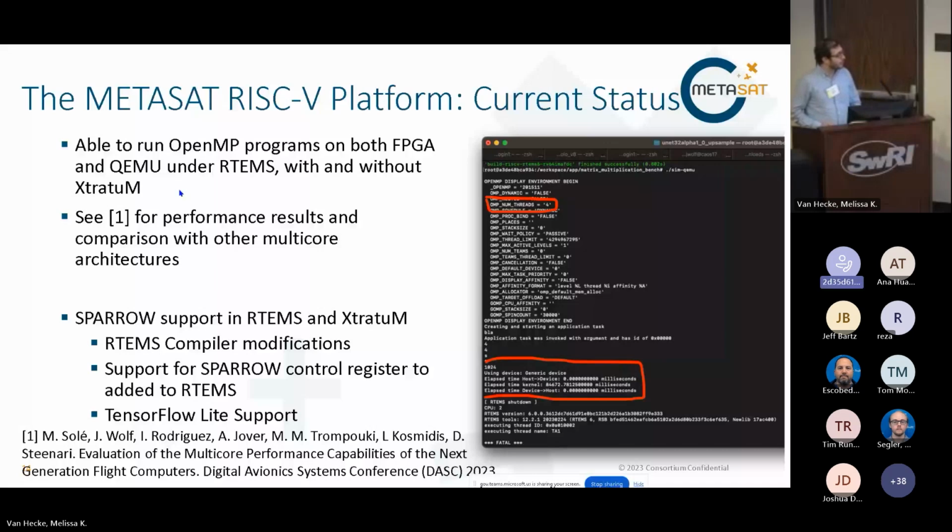And we compared also against an existing space processor, the GR740. And we got really promising results, considering that we have a design running on an FPGA. We have 100 megahertz clock, and we were comparing with ASICs. And in fact, in 8-bit processing, which is required for AI, we exceed the performance of the GR740. We have full support for Sparrow, both in RTEMS and in the hypervisor.